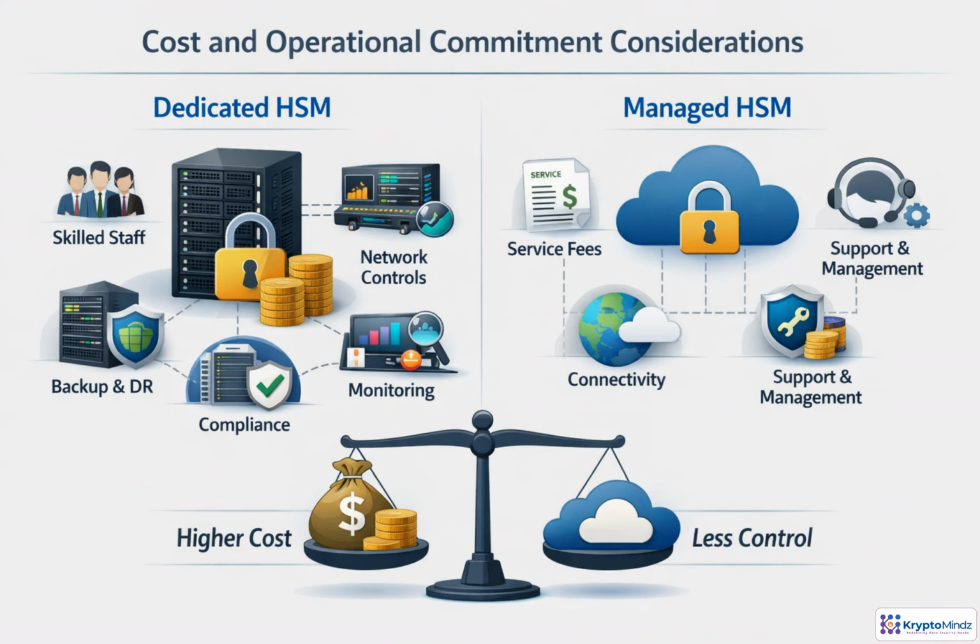Dedicated HSM is more than a higher subscription line item. You're also investing in skilled staff, tighter network controls, monitoring, backups, and the compliance evidence auditors expect. With managed HSM, much of that operational burden shifts to Microsoft, so you mainly plan for service fees, connectivity, and integration. Reserve dedicated HSM for scenarios where regulatory or control requirements clearly demand it. Otherwise, the lighter operational load of managed HSM is often the more efficient choice.